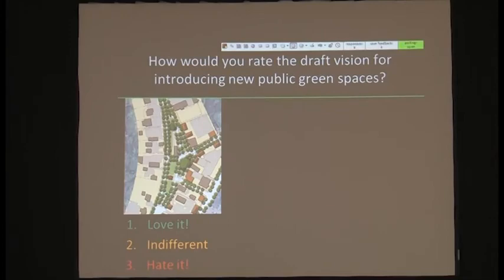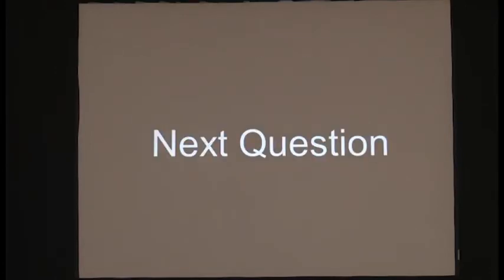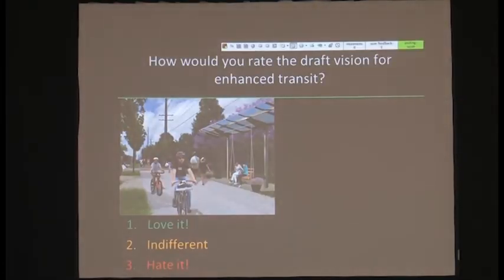What about that idea of introducing new green spaces where the geometry permits it? New public green spaces. We're going to find out how important it is. 1 for love it, 2 for indifferent, 3 for hate it. 4 seconds left. Another popular idea. Okay. We will, by the way, give you a chance to write down your detailed responses to this stuff.